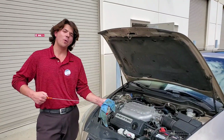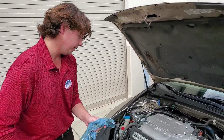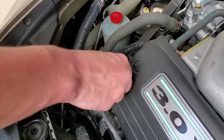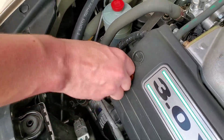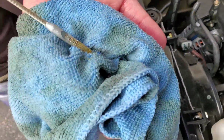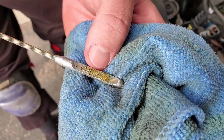All right, we got 4.7 quarts in. Let's go ahead and double check. Let's make sure she looks good. There she is, all the way up. So we're with Tara, and she's driving her car, and we'll get her driving impressions as we go around the block. We'll see what she thinks.